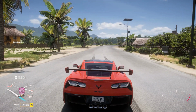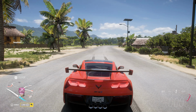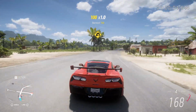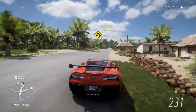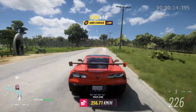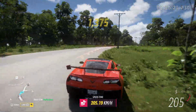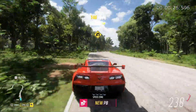Okay, so we've positioned our ZR1 here, and we start in 3, 2, 1, and lift off! Woo, what a powerful start! Very good acceleration. And let's hope this car can show us something really, really good. Okay. You know what, it controls better than Acura. Okay, we turn here. Oh!